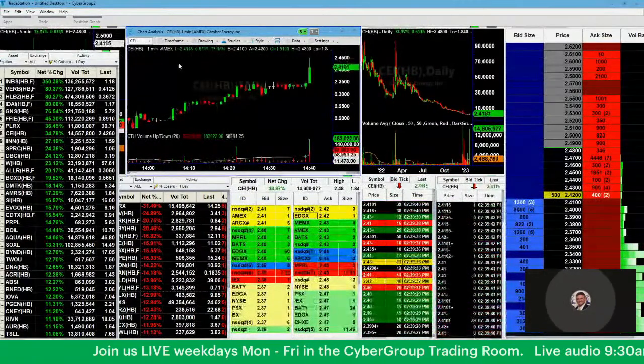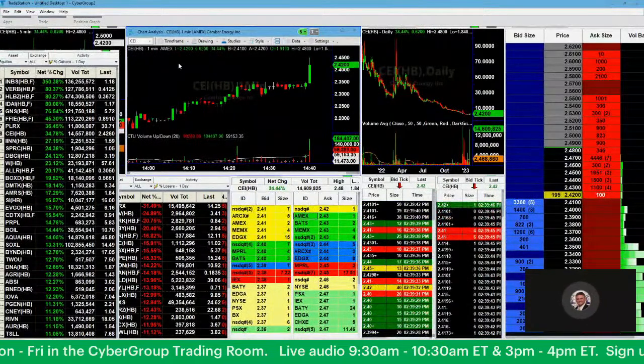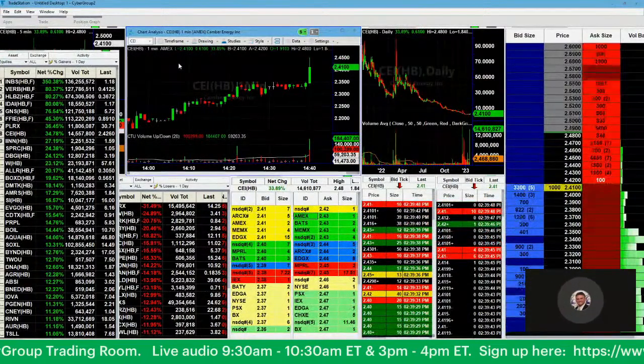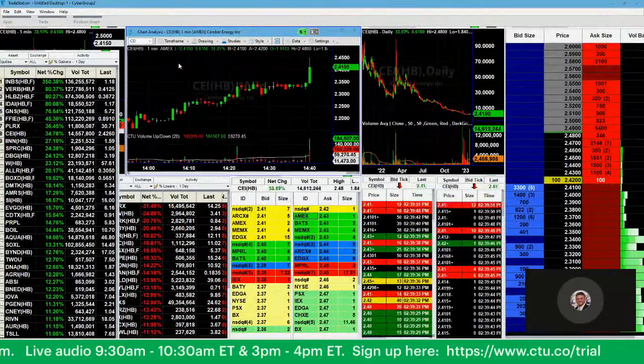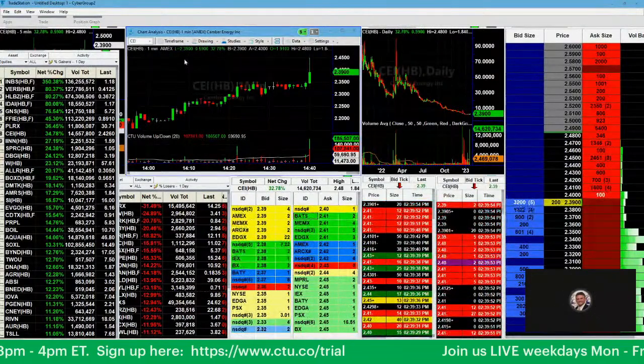from the corner of my eye, I just caught it here. I have this on my other screen, so you best believe when CEI popped like this, I turned it right over to it for you folks. So just blasted right over that 234, 235. Let's keep the trade moving here, folks.